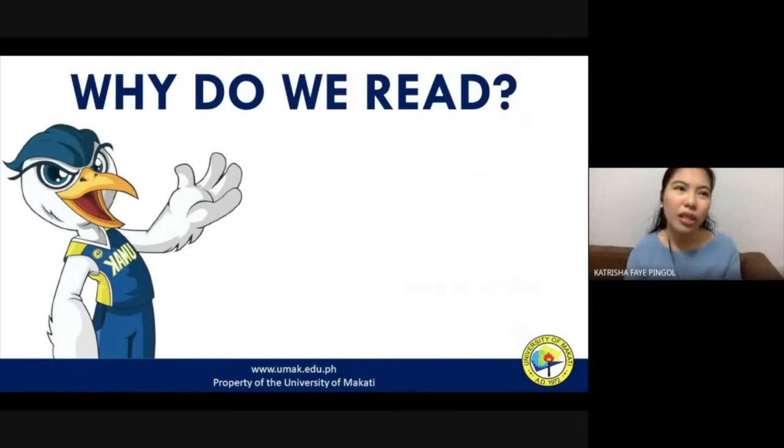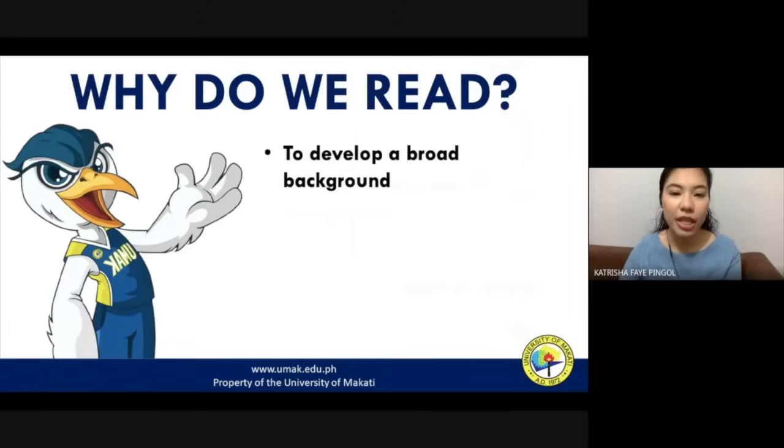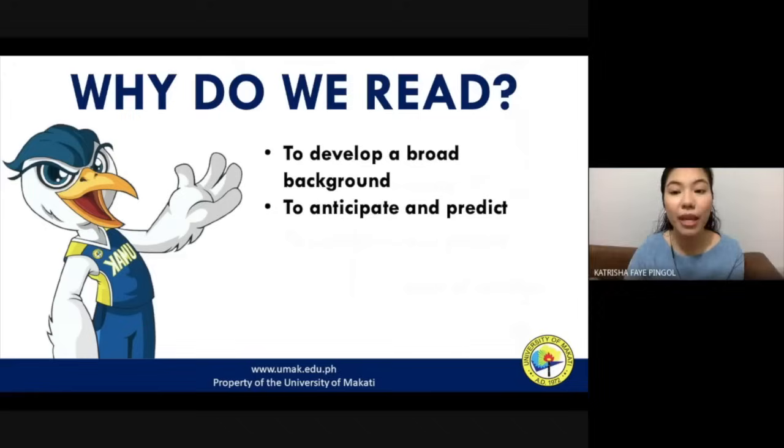Okay. Now, why do we read? What are the reasons for reading? Some people read so that they can develop a broad background regarding a certain topic, concept, or idea. Some people read because they want to anticipate and predict certain things. Take for example people who are looking into weather patterns. Even if they are not really reading words, but rather reading what the machines tell them, they are still able to anticipate and predict the weather for the day, or the changes in the weather for the next few days. So it's not just reading books, sentences, or essays. It could also be reading machines, which can help us anticipate and predict certain things.